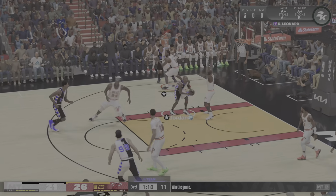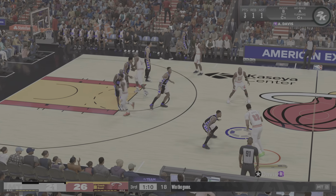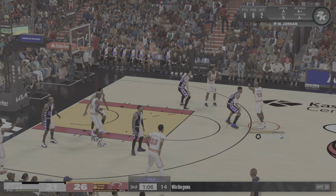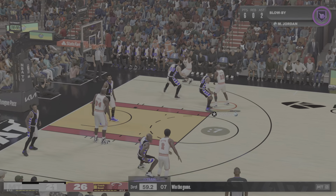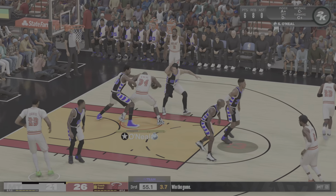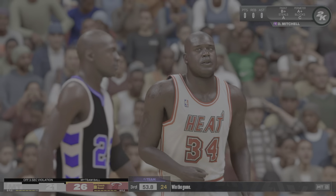Pass to Jordan. And he can't stop the run as he misses. Miami leading by five. Greg, everything they're doing is working right now. Good run they have going right now. The momentum is huge. Leonard dishes to Jordan. Back to Leonard. Shot clock at five. And too much time in the lane. They get called for the 3-second violation.